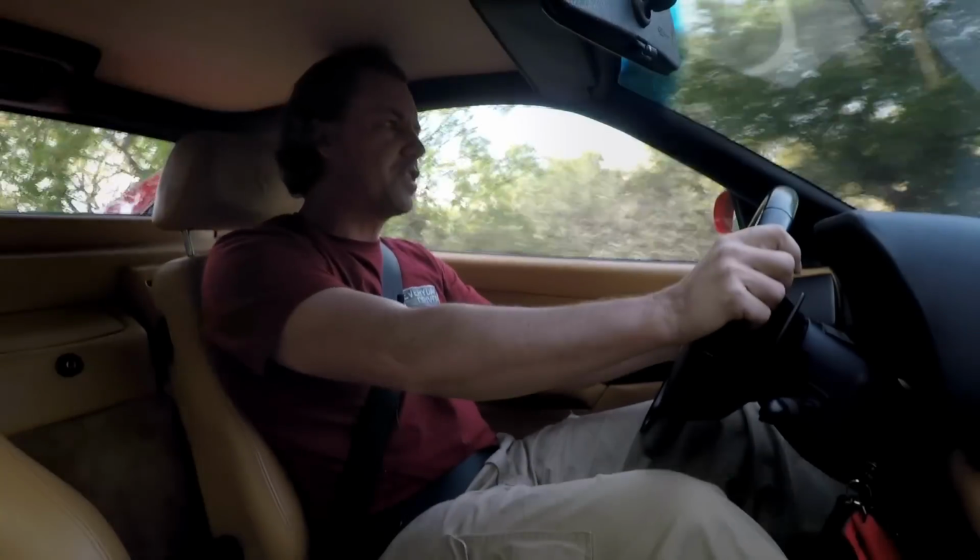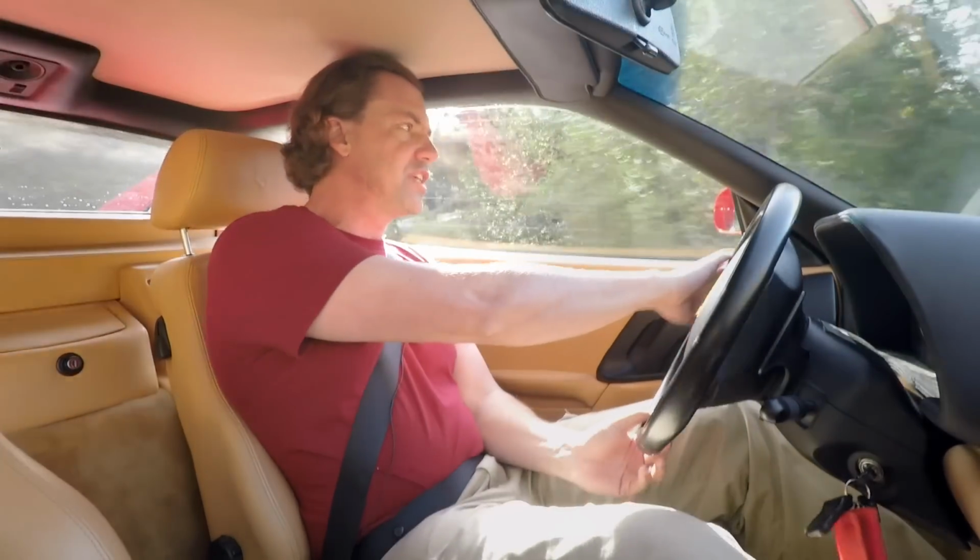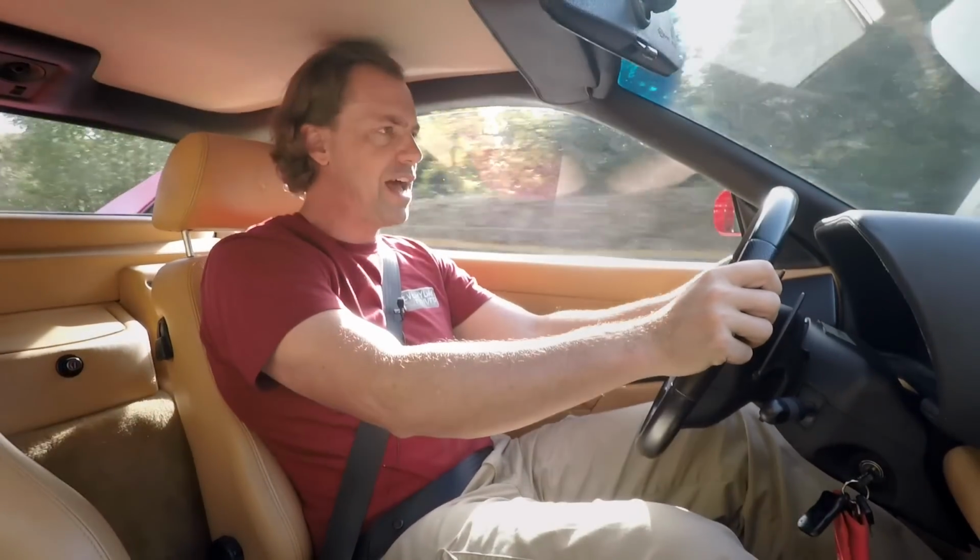Plus, the interesting thing is this car still has a cable throttle. With the 360, they get rid of the cable throttle, but here they still have one. Let up. Full throttle.